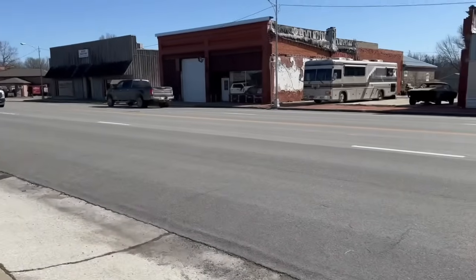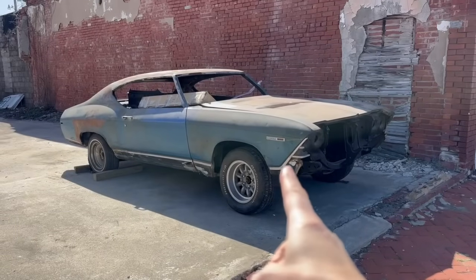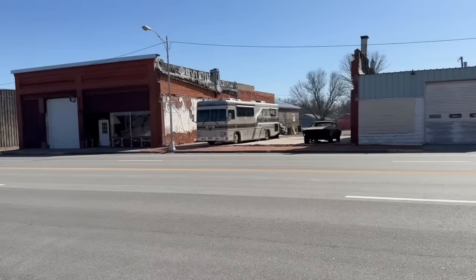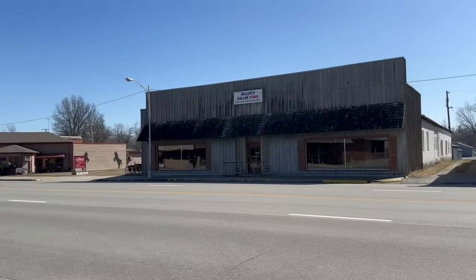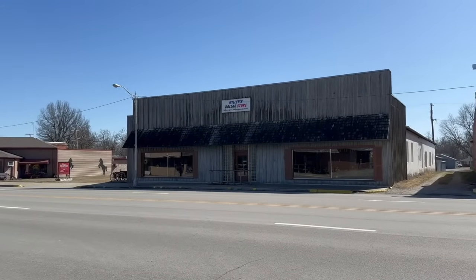Looking over to my right across the street, you can see what appears to be an old Chevelle sitting there. Up ahead, we've got the post office. See? Post office. And then Miller's Dollar Store, where your dollar goes farther.